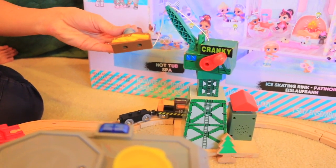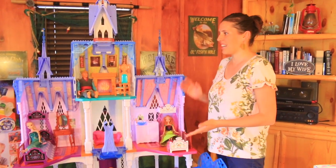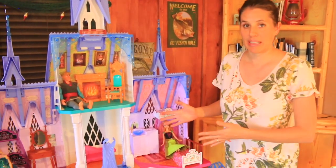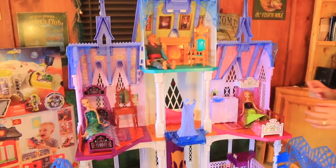This frozen castle I was super excited to put together, because Frozen 2 is coming out super soon. And I used to have the Frozen 1 castle. This is another castle made by Hasbro. And this one is made especially for Frozen 2.